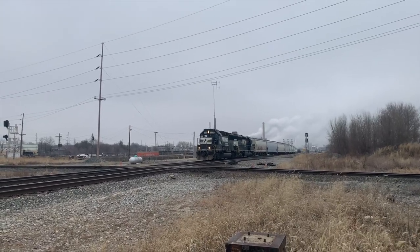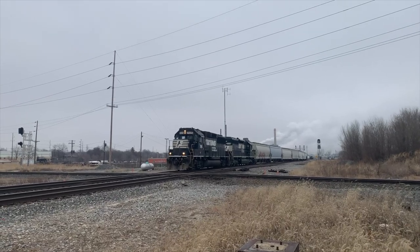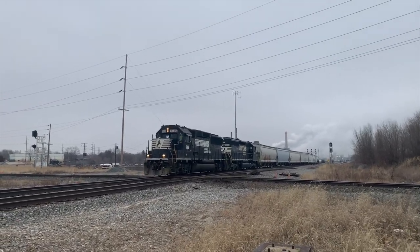NS-7115. Trailing is NS-3338. These look like yard units. They are.